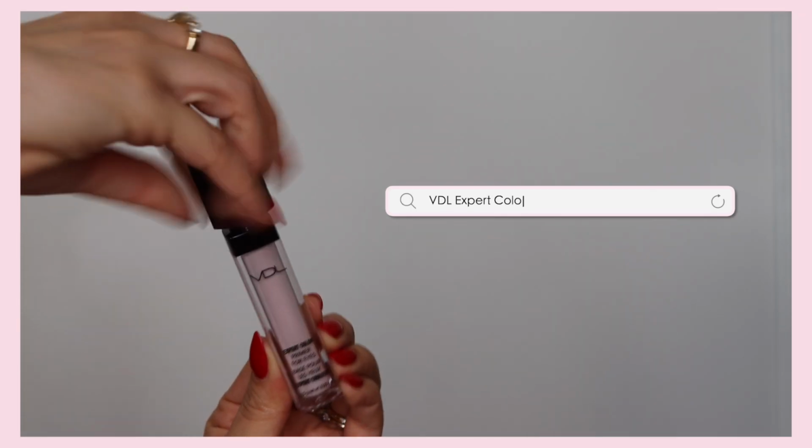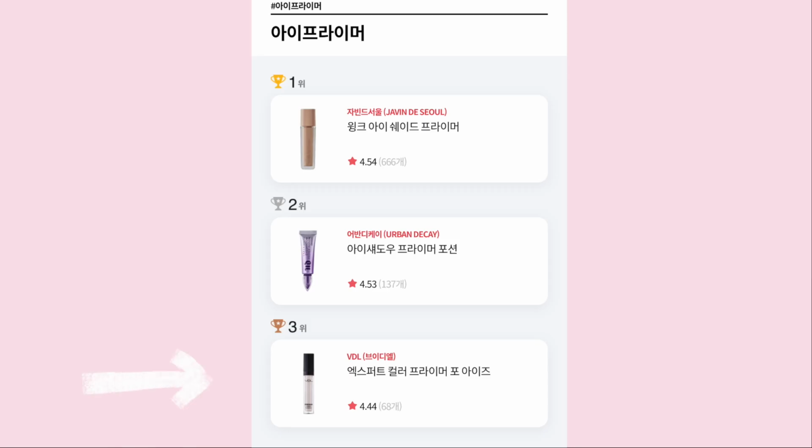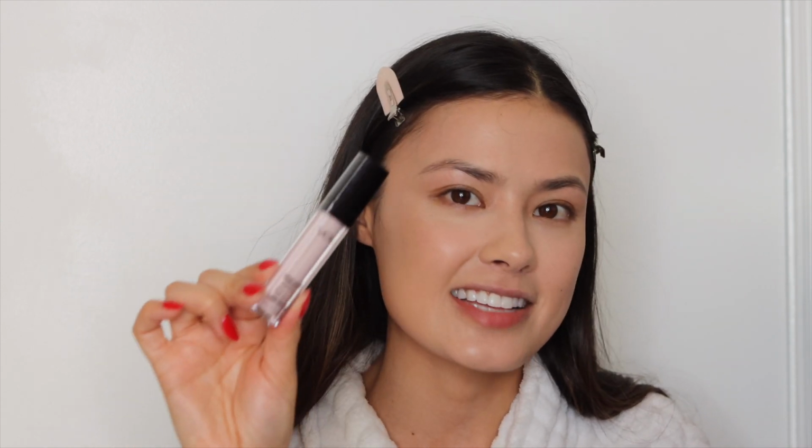So far, I've been loving all of the products that I have been trying and or have already used. And moving on to eye primer, they have a whole category of this on GlowPick. This VDL one won 3rd place. This is the Expert Color Primer for eyes, and I have been using this. I really like this. Again, I wish my Proof 10 eye primer from ETUDE was still a thing, but this is actually a very nice second. A little bit more expensive, but still very good.